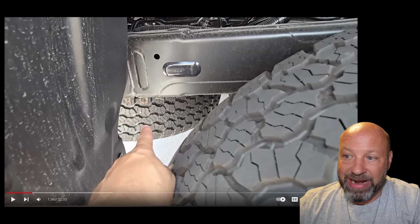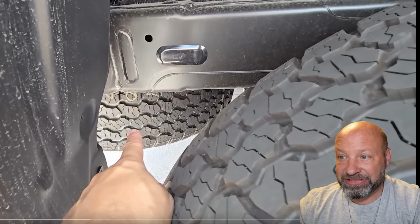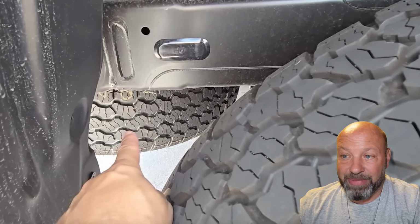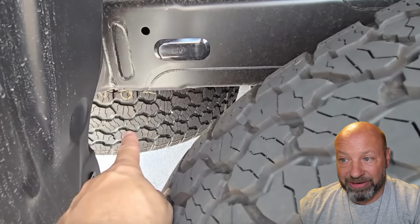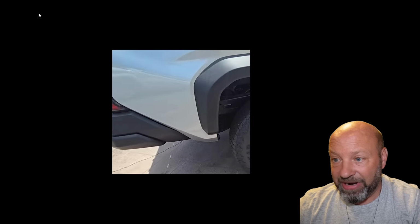The spare tire on here at least matches on this Trail Hunter. As you can see, the spare tire is buried up in here. At least on this one, it is the same. But on all the other models, which you will see in one of the slides here, it is not. We will talk about it when we get to it. The other models don't come with the matching spare. They come with this cheap junk spare tire, which is kind of upsetting for the price of what the Tacoma is. Moving on from there.